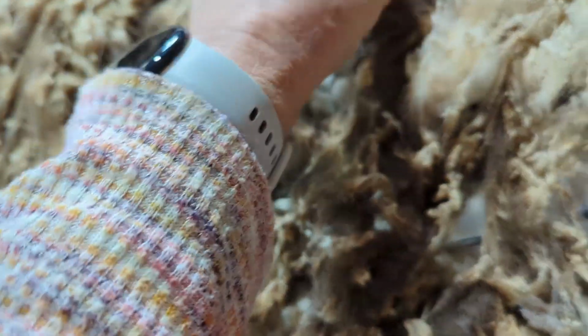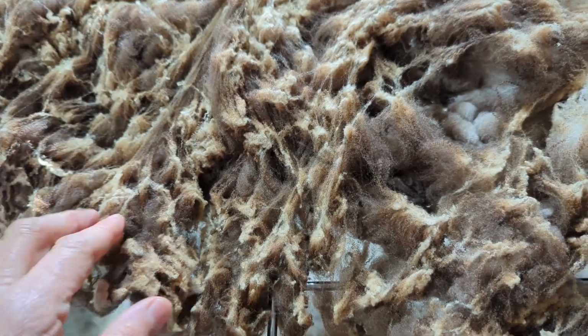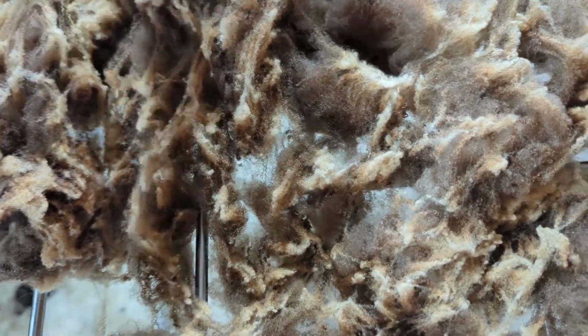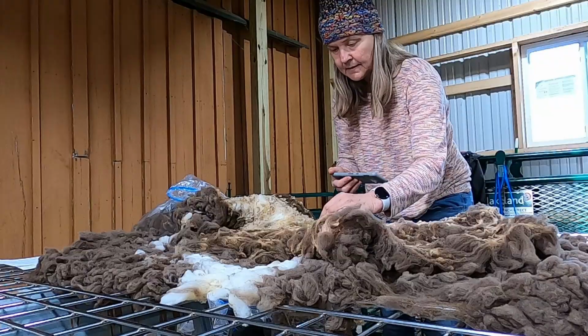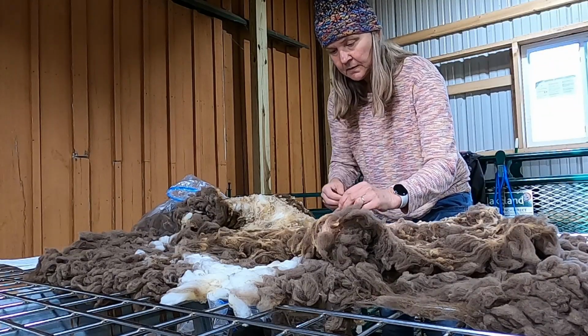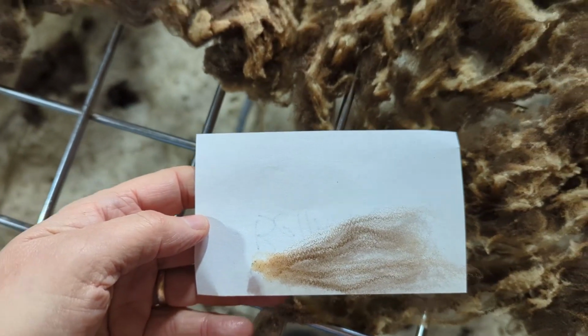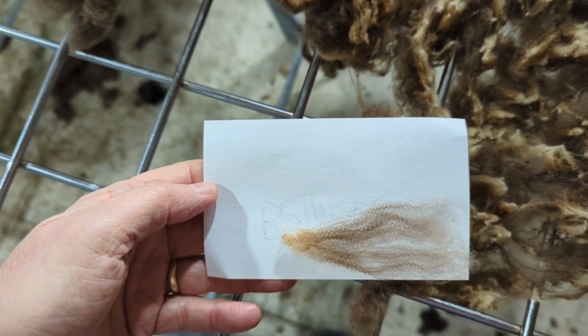Okay, and then this is the top side, and all of those locks are still intact, so we can pull off locks to flick it or comb it. It's not as pretty as the other side. I'm just gonna pull one little bit out. All right, so that's a 3 by 5 inch index card. So that's probably a 3-inch staple. Perfect crimp.